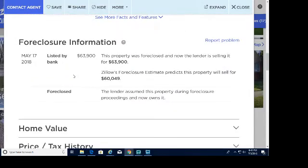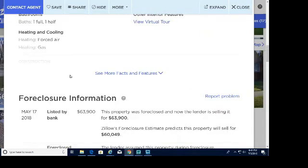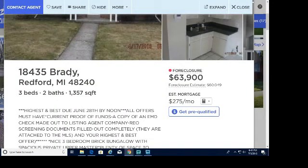And if you look down in the remarks, here's the biggest difference. It says listed by bank. So the property is foreclosed and now the lender is selling it, and they actually have the price listed. And that's the biggest difference between foreclosure properties, foreclosed properties, and pre-foreclosures when you're searching Zillow.